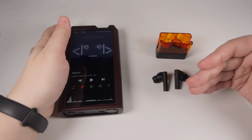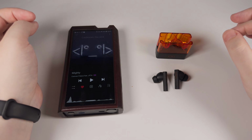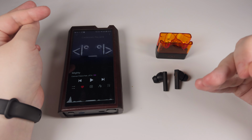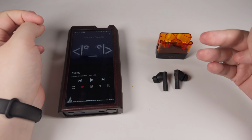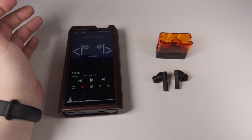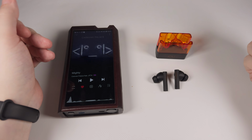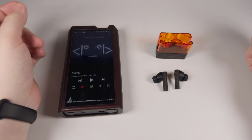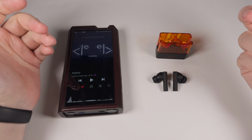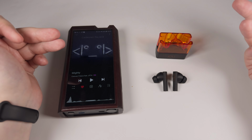Low frequencies are a bit bleeding onto mids, not too much, but still it's a bit present, and mid frequencies are slightly warm colored, but actually not too much. Resolution, of course, it's not trying to be great, but it's still good. So not the most technical earphones, but still definitely not that typical all bass you can get in a cheap true wireless model.